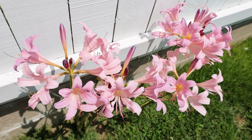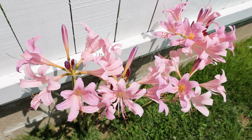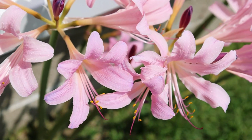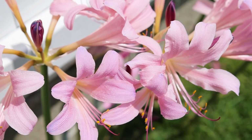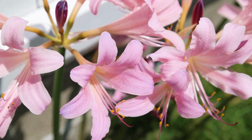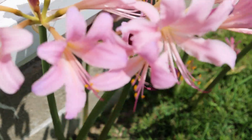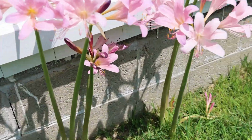These flowers are called Lycoris squamigera. But they have so many names, more than I can probably list. I call them surprise lilies, but the second most common name I think is naked ladies. See? No foliage.